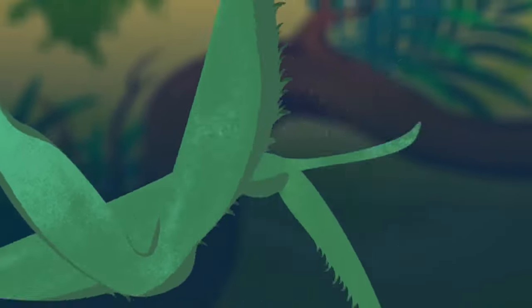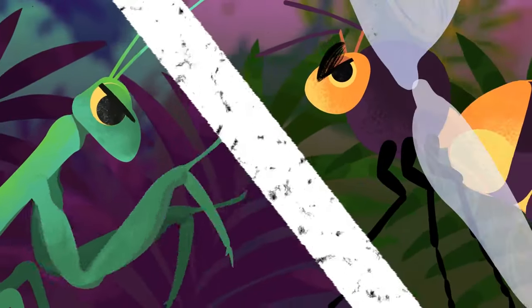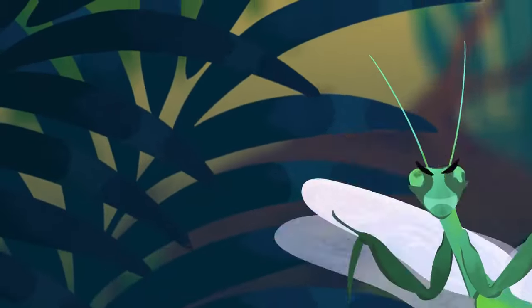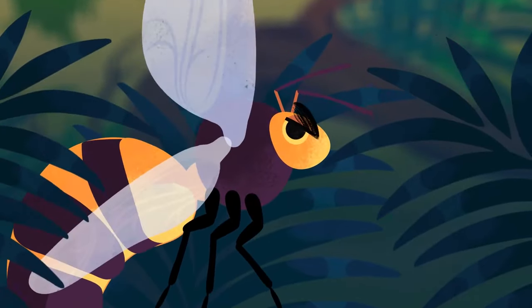It looks down at its front legs to make sure they're ready for anything. It's a game of patience. Who's going to show weakness first? The hornet swoops down and tries to sting the mantis. But the mantis is fast enough to move out of the way, but not quite fast enough to grab hold of the flying beast. It'll have to wait for the hornet to come around again.